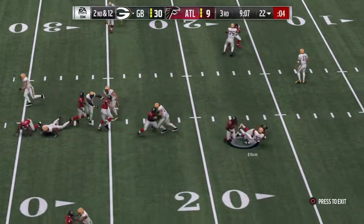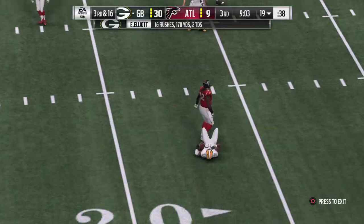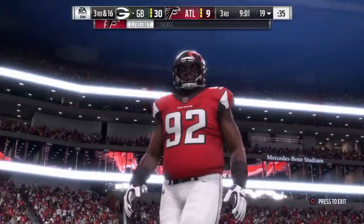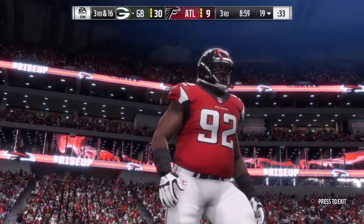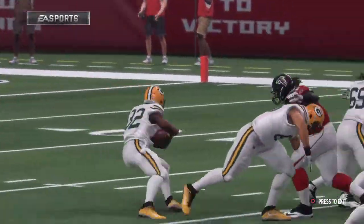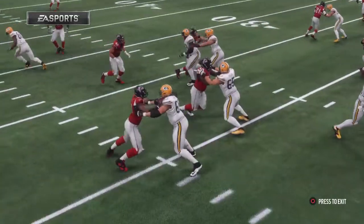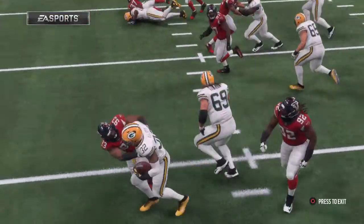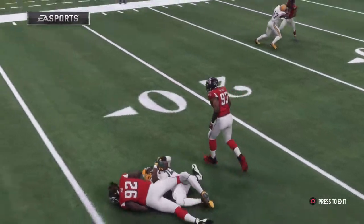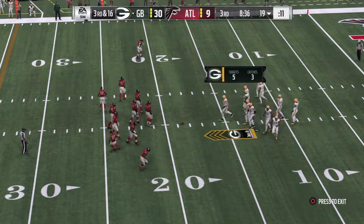Another carry tonight for the workhorse Elliott. And maybe a measure of revenge there. He's had his way in this one, but this time they get him behind the line. That'll be a loss of 4 yards on the play. And they're going to face an uphill battle here on 3rd and long. And on the outside, they're playing press coverage.